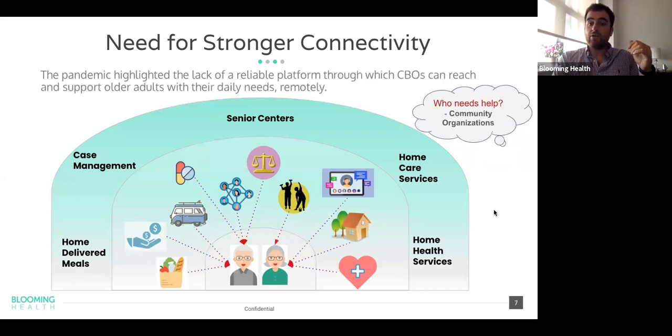This also showed how problematic the existing infrastructures and platforms are for the caregiving organizations to be able to connect with older adults and provide the services and supports to them. Finding out who needs what type of support and when was one of the key questions for a majority of community-based organizations, home care organizations, and meal delivery services for older adults throughout the pandemic.